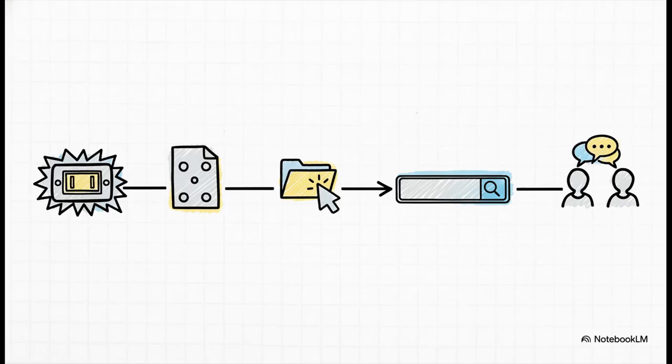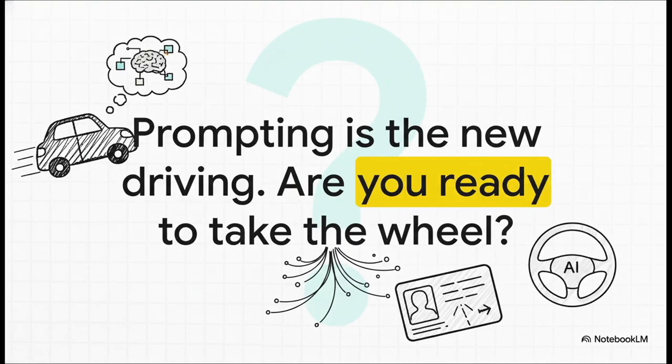When you zoom out and look back at the whole journey, you see this one clear line connecting everything. Every single innovation, from the electrical switch to the punch card, from the mouse to the search bar, it's all been about one thing: removing the friction, making the conversation between us and our machines more natural, more powerful, and ultimately more human. So think about this. There was a time when knowing how to drive a car was a rare, very specialized skill. Now, it's just how most of us get around. Learning how to talk to AI, how to prompt, is becoming that next essential skill. So the only question left is, are you ready to get behind the wheel?